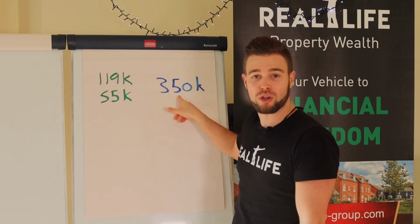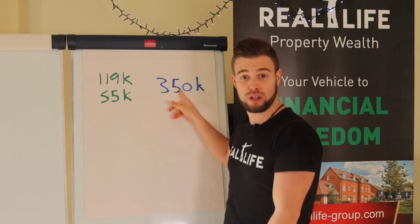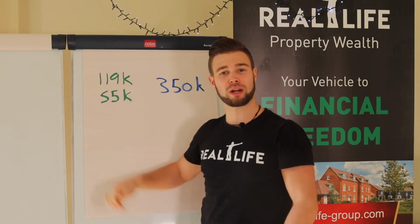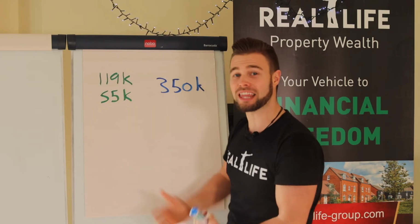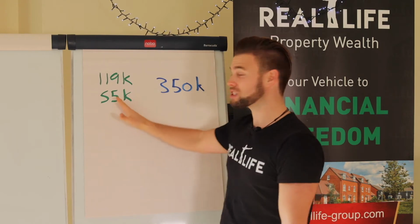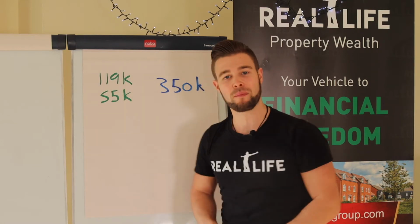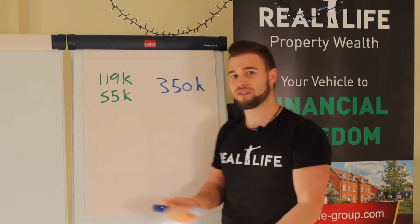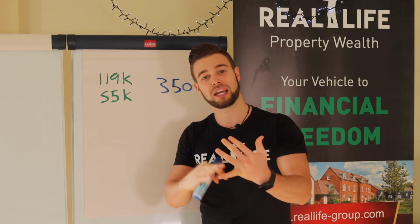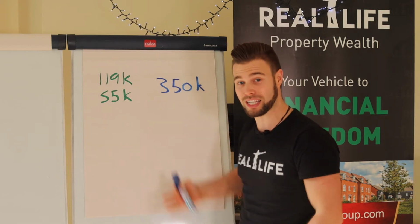Because if I wanted to, I could leverage 75% of this with a new refinance from a bank, and I would be able to take all of this money out and have nearly £90,000 out on top of it as well. But if I just want to get my initial investment out of it, which is this money here, then actually I could just refinance at 50%. I could get better interest rates or better products available to me as well, because there's more equity in the property.